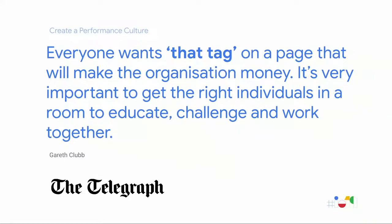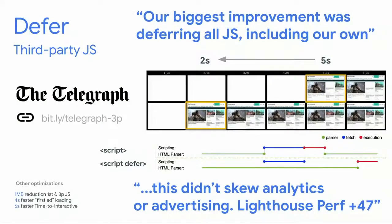So what they did was they set up a WebPerf working group across their ads, marketing, and technology teams to review tags so that non-technical stakeholders could actually understand what the opportunity here was. What they discovered was a change. The single biggest improvement at the Telegraph was deferring all JavaScript, including their own, using the defer attribute.